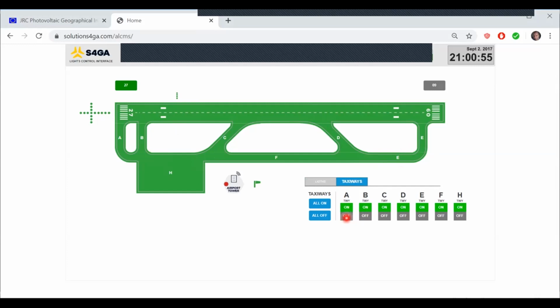Now I'm switching on and off the taxiway Alpha, now Bravo, Charlie, Delta. And we can do 100 groups, 1,000 groups. We can do as many groups as we have lights in the system. I hope this was your question.